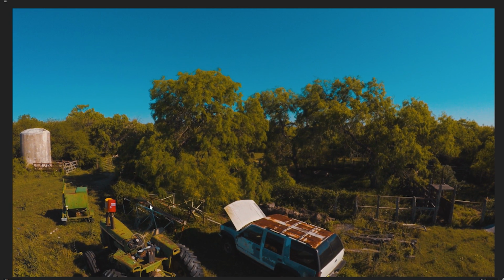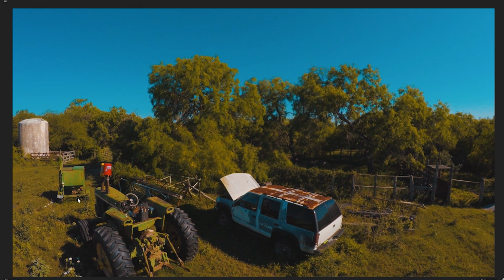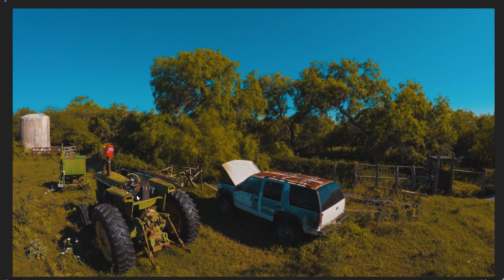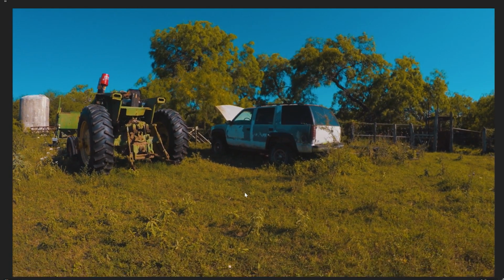This is actually an old tower that my uncle's going to turn into a hunting blind, like I said before. I'm not 100% sure what this is. I think it shoots out grain or something. The tractor, it's older, but it works. I mean, we're very lucky to have this. Very, very lucky.